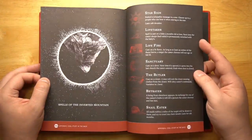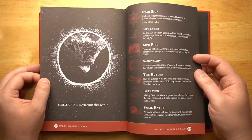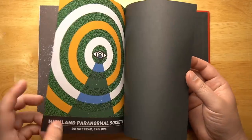For example, Life Taker. Spell is cast on a baby 3 months old or less. Next time the caster sleeps, their mind is permanently switched with the baby's. Have fun adventuring as a 3-month-old.